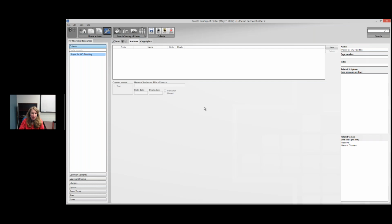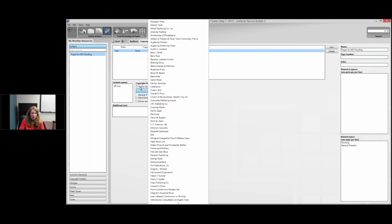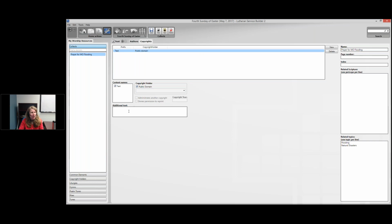The other things you can do with your collects are add in authors or copyrights. To do that, all you would do is click on this Authors tab, click on New, and then enter the name of your author if you knew them, the birth date, the death date, whether it's a translation. Same with copyrights, you would click on New, put in your copyright holder. If it's public domain, you can mark that. Otherwise, you would select from a list of copyright holders over here. Also, any additional notes or text you can add right there.